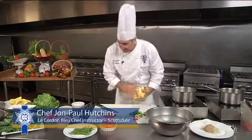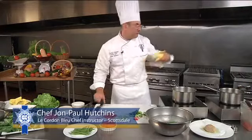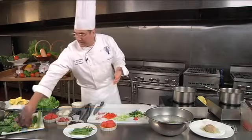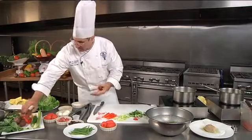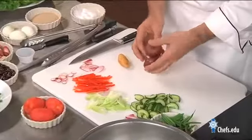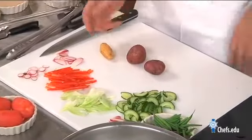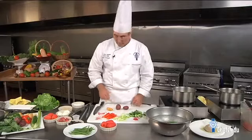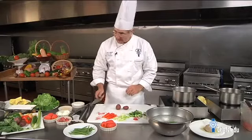Okay, so clean this off, wipe my knife down. Okay, now there has to be potatoes in here because potatoes are a big part of Nice. And I've got a couple here. I've got fingerling potatoes, I've got red bliss. I'm going to go with the red bliss today just because I love fingerlings, but I just want that red look. Now, let me show you something about cutting potatoes.